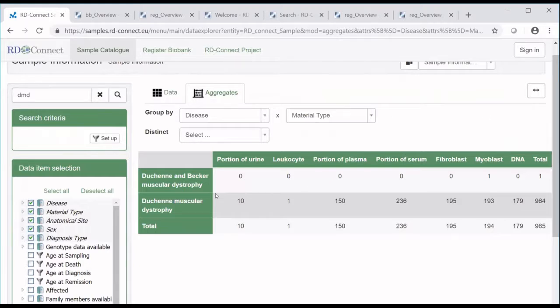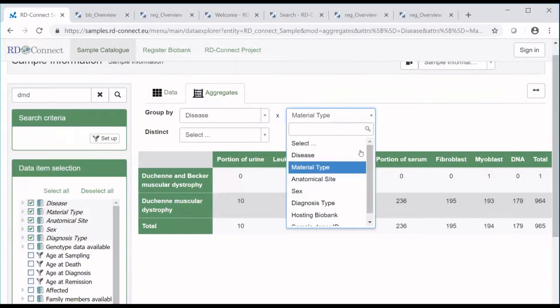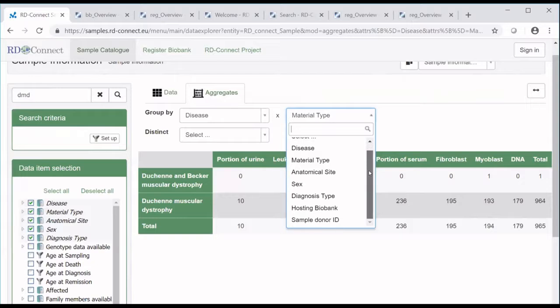And here you can actually combine different features. So you can have disease, material type. So you can see here in our catalog for the 965 samples that we have listed, for Duchenne, we have urine, we have leukocytes, we had the myoblasts that we looked at before. There are also serum, DNA, etc. So it's just a quick way to see what kind of samples they are.